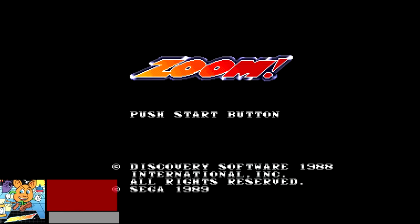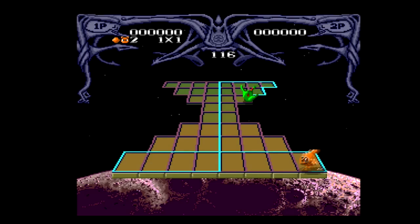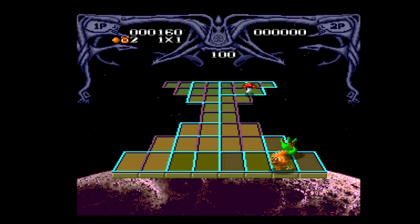In 1990, we got one of the most irritating games I have ever played on the Genesis, Zoom. This was a port of the Amiga original, starring a... well, I have no clue what the hell this thing is, honestly, but your job is to encircle the grid you're on while avoiding enemies and collecting items. It isn't an awful game, but the near constant "come on boy" voice that plays really becomes grating.